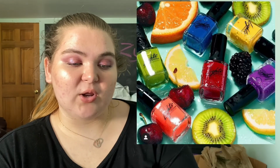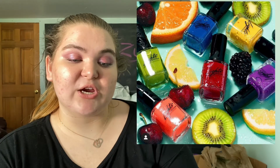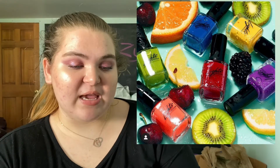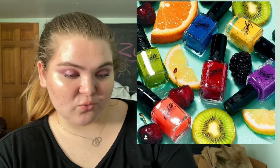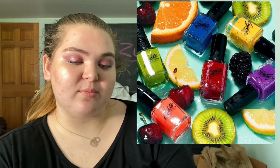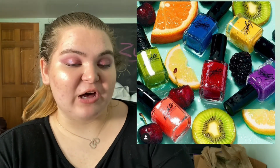And then Lights Lacquer also released their summer collection. It is the Sweet as Summer collection, that's what it's called. Individually, you can buy the shades for $9.50 or the entire collection for $52, which is a considerable discount. There's a bright blue, bright yellow, bright red, bright purple, bright orange, and bright green, and I will be buying this collection right after I buy the Polished Gems. My computer's dying. Great. I will be buying it after I buy the Polished Gems collection.